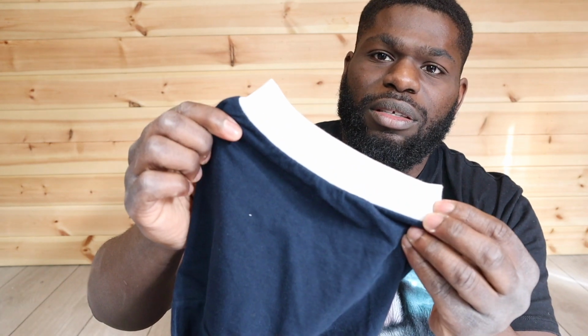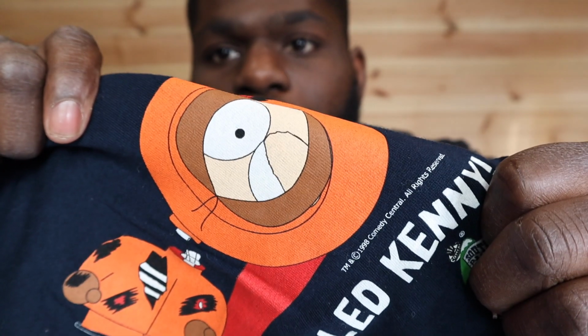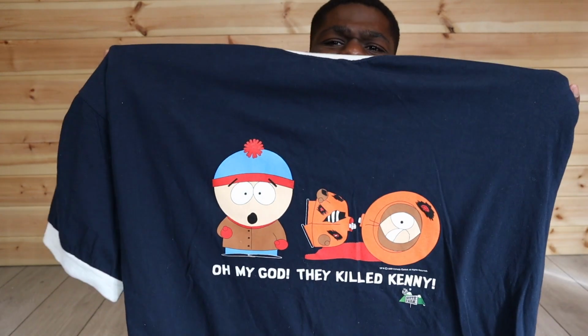The reason why I buzzed off it so much is it's a ringer tee as well. So ringer just means it's got this contrasted sleeve. Possibly that's what it means anyway, I'm not too sure. But look at that date on it, can you see it? So this is a 1998 tee. It's got the label on here, it's 1998 as well. Whew. Some of these can go for like 50, 60 quid.